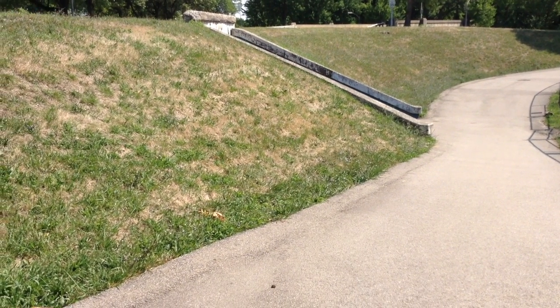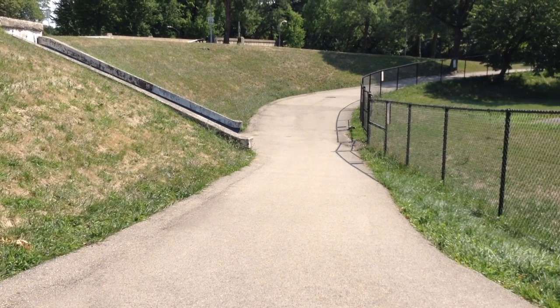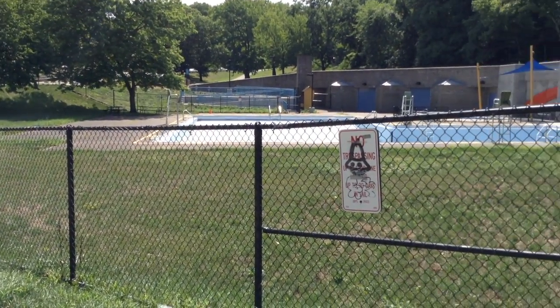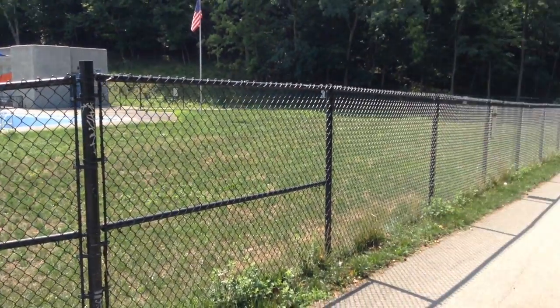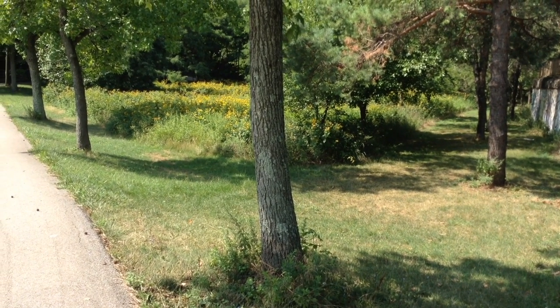That's the opening to a tunnel that takes you to the other side where the children's playground is, which I'll show you in a minute. And that sidewalk goes around and up the hill. And here's the pool, which would be open in earlier times. And then a path and some beautiful flowers. So I'll let you see where we go next.